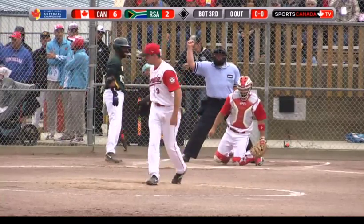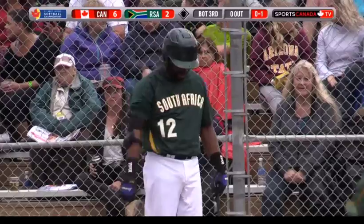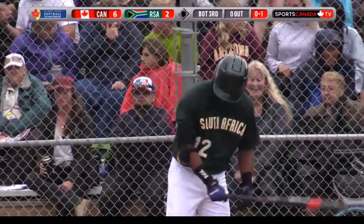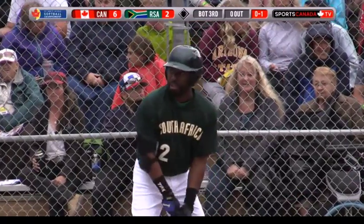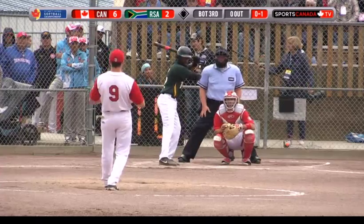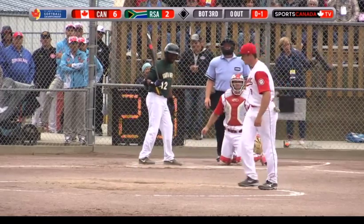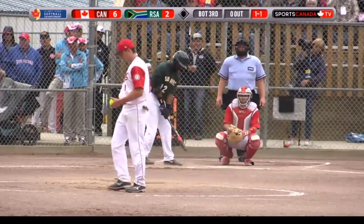Off-speed change, dropped it in for a strike. Colin Walsh has that in his back pocket, Joe, and now's a good time to start to mix it in. Well, this top part of the order was the part that put South Africa back into this game. We'll see if they can be that power piece that the South Africa coaching staff is looking for.